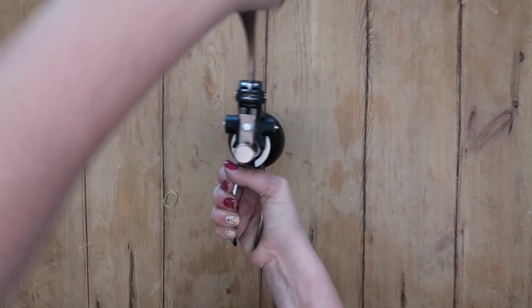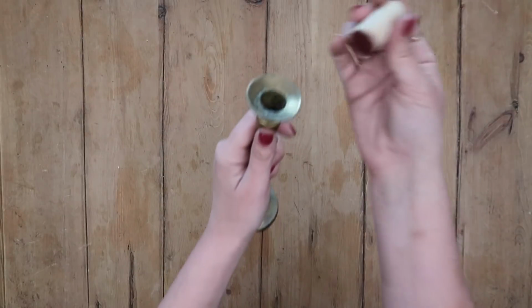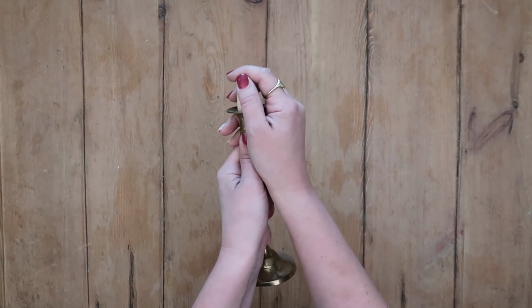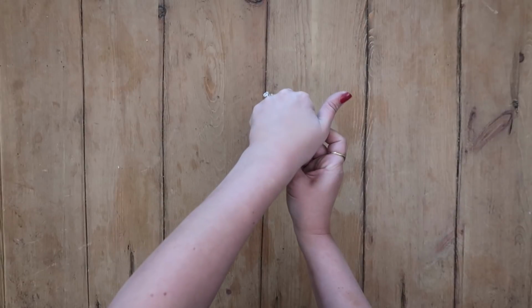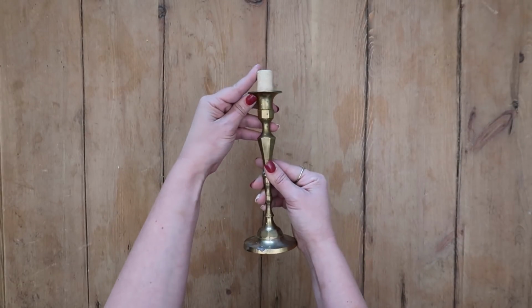There's actually a purpose to me including this in this video. It's not just me showing you a bottle of wine. See? You then take your cork, and guess where it fits perfectly? Inside your candlestick. Oh my gosh, you guys, when I tell you that this is the easiest craft of all crafts. And then you get a knife of some sort.